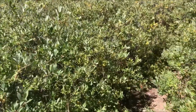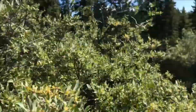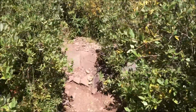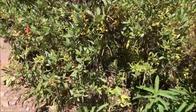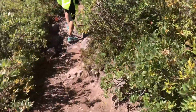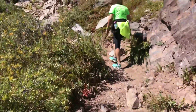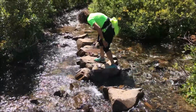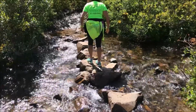If you're a little claustrophobic, you might have a hard time because the trail goes into these woods, and it opens up here a little bit more, but for a little while there you were being brushed by both sides of these bushes because the trail was so thin. We finally got across this river, and it's on a bunch of small rocks, so Robin's doing it now and I'll be right behind her.